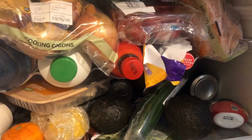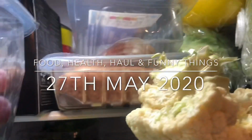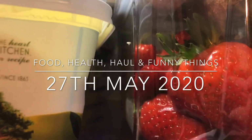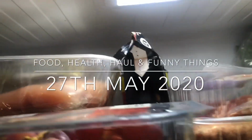I'm going to show you the fridge whilst it's full for once. So at the top we have the peppers, lettuce, and there's a cabbage there, bacon and sausages for my dad, cauliflower for whoever wants it. There's some salad cress at the back, a punnet of strawberries, an open passata and an open tin of chopped tomatoes, which is me that's done that.